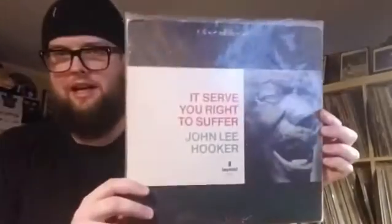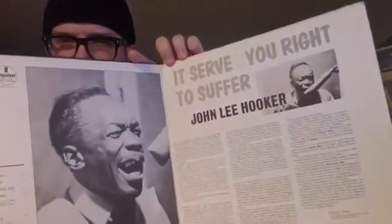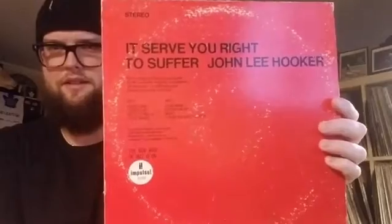So there's that one. This was a big find for me. I've been looking for this for a while. It Serves You Right to Suffer by John Lee Hooker on the Impulse label. This is a Netherlands pressing. Of course, Impulse is known for their beautiful covers. This is in a gatefold. Let's open that up. It's got a picture of him singing and a nice little write-up. There's the back of it there.